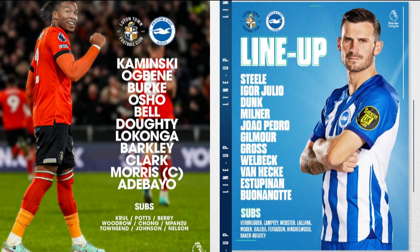10 minutes to go. Luton 4, Brighton 0 on BBC Three Counties Radio. Osho surging forward up towards the halfway line to Morris. Lays it off for Chong. Chong down the left-hand side for Doughty, still full of running. Doughty up towards the edge of the penalty area. Not everybody pouring forward, understandably. Doughty back to Chong. Now Barkley. Barkley back to Amari Bell. Bell surging forward. Still Bell gets away from Van Hecke's challenge. Doughty back inside to Barkley. Barkley plays it across to Reece Burke.